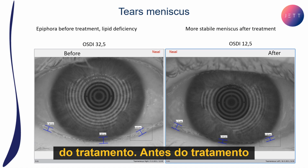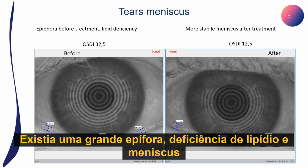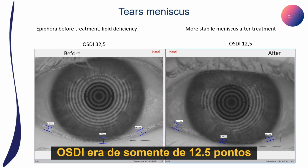Before the treatment, the OSDI score was 32.5 points. There was very big epiphora and lipid deficiency and a high meniscus. After the treatment, there was a more stable meniscus, and the OSDI was only 12.5 points.